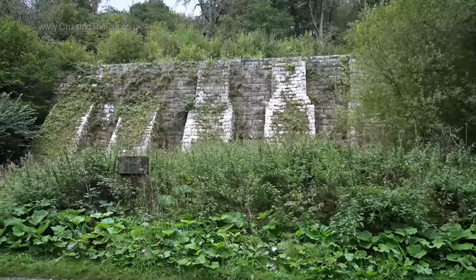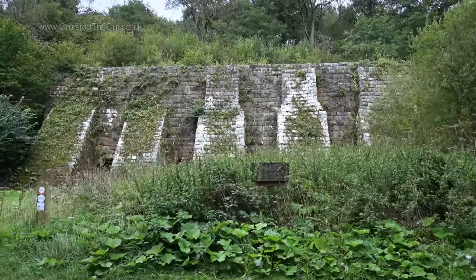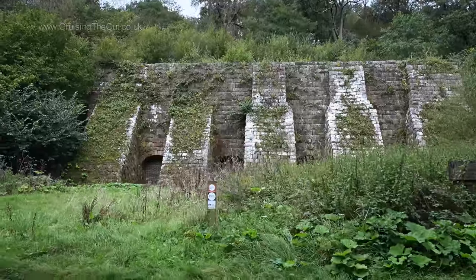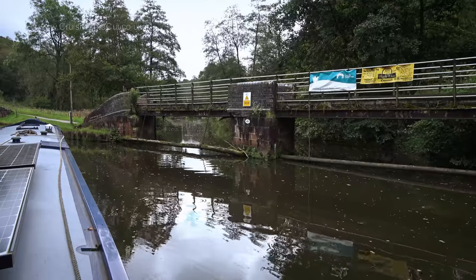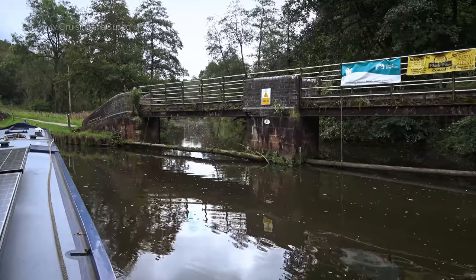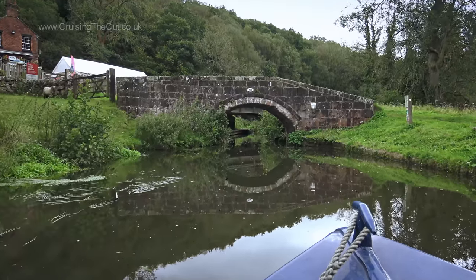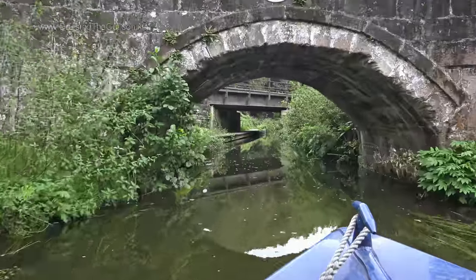Just in time to go past these ancient Mayan ruins, lesser known than their counterparts in South America. Past the weir. And then into an amazingly tight double bridge with no visibility to the other side. Ha! Classic Caldon Canal.